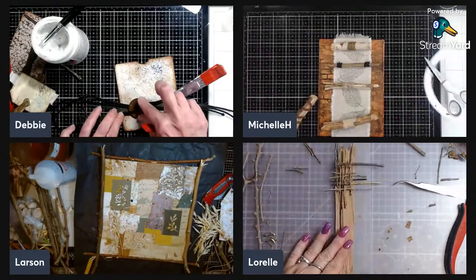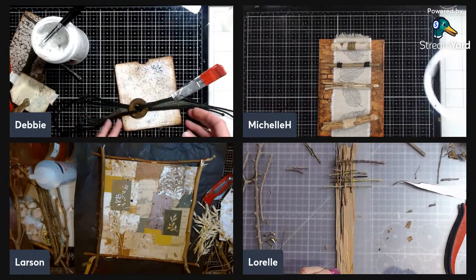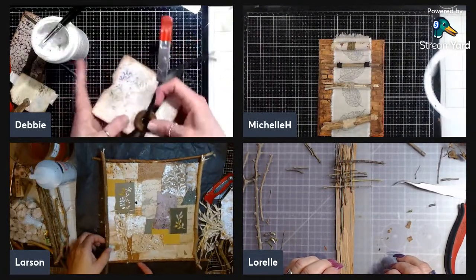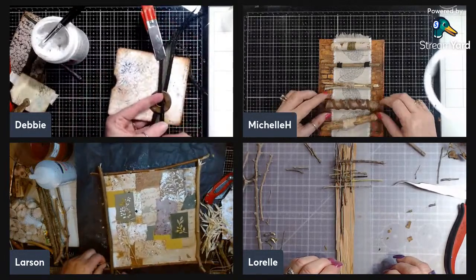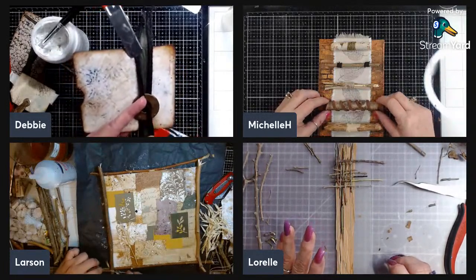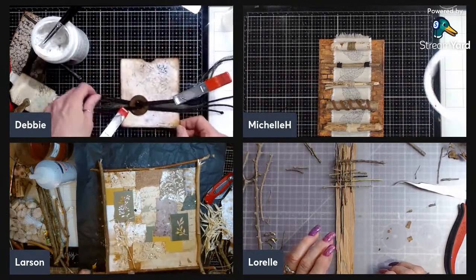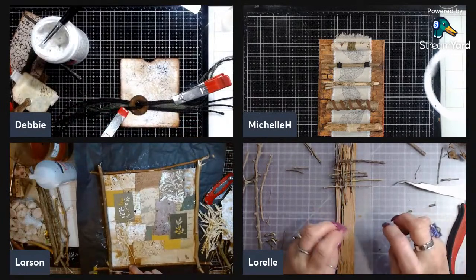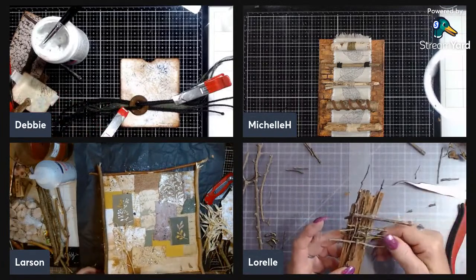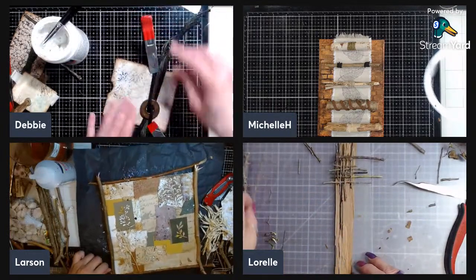I have no idea what I've done with it. Did we skip projects and go back to the other one, Deb? What am I doing? I've got one drying and so I'm doing another one. I needed half of it to dry for a moment. Multitasking, I am.